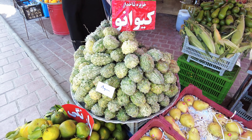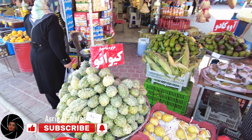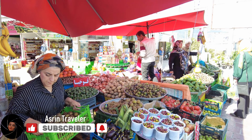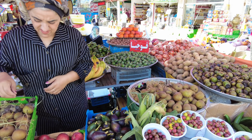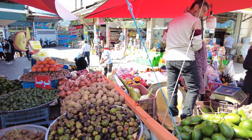Go to the local bazaar. This is new for me. I didn't try. Avocado. This is avocado also.